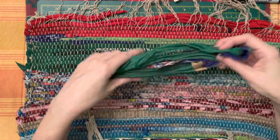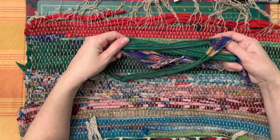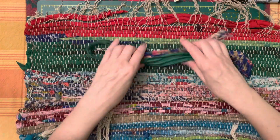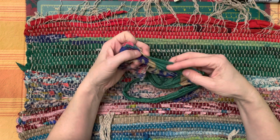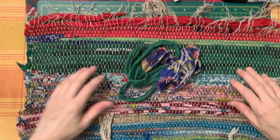One of the recommendations that the woman said on the YouTube channel was to wash them. And this rug is very, very dusty. You can't really tell, but you can probably smell. If this was smell-o-vision, you would be able to smell that this is, let's call it a little, it smells dusty. That's what it smells like. It's just slightly, not in an offensive way.